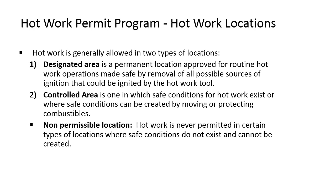So these are some general definitions, not to say they apply to every hot work permit program, but it's plus or minus. They're generally the definitions that are probably going to be used, or something close to it.